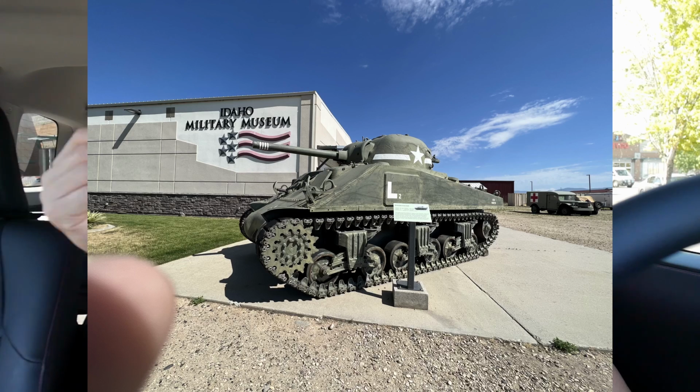The Idaho Military Museum, which was smaller but still pretty fun. They had a selection of aircraft and vehicles, but primarily the interior of the museum, the indoor portion of it, is more military displays, uniforms, things like that. I've got a couple pictures that I took that I can kind of go through. The cool part of it was some vehicles that they had out front.